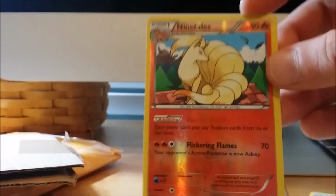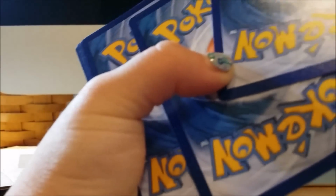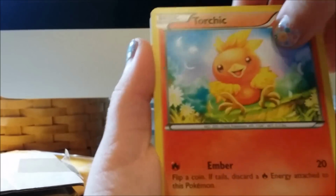And Togekiss. This Ninetales, I saw it in the national tournament, got played a lot because it locks the stadium into place. One, two. Okay, this is kind of hard, so I might just do three different for the next one. Okay, our last one. Not being our usual setup.